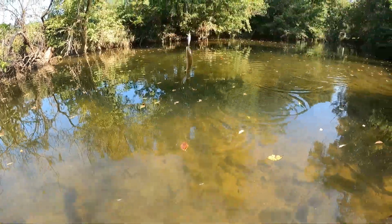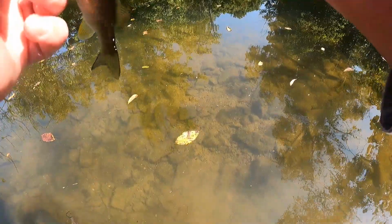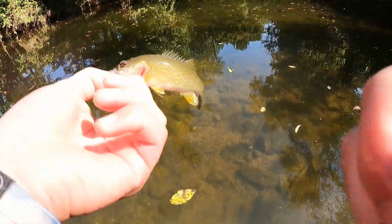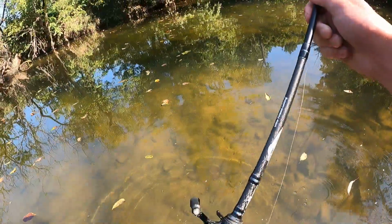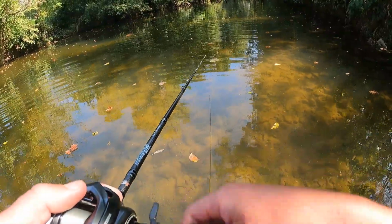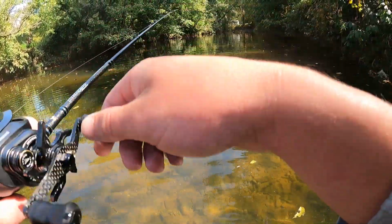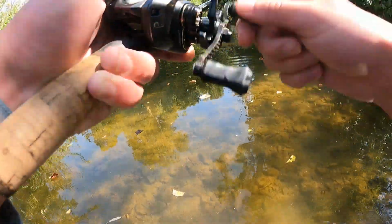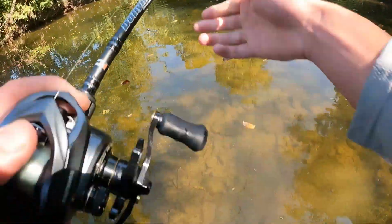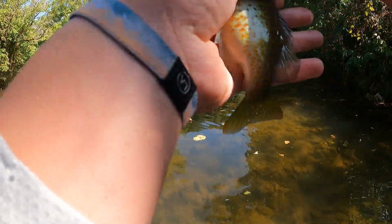Got him. Oh. Oh. What we got? Another smallmouth. Easy. There we go. This is a better fish. These fish are so pretty. Stay on there. Please stay on there.